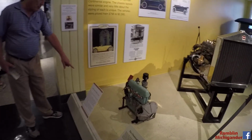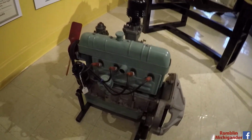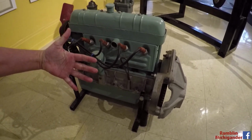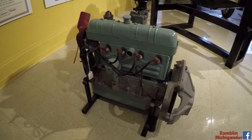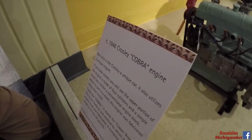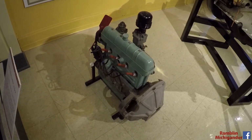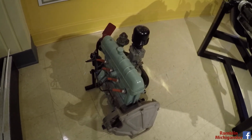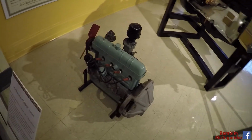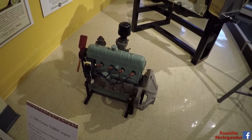But look at the size of this thing compared to this other engine we found. This is a 1946 Crosley Cobra engine. Put your hand down by it so I can get a size reference. Oh my God, that's those mini cars we saw in the other one. It's tiny. And it says the upper portion of the engine is made of 4 cylinders and a simple metal box. This engine was fabricated using sheet metal. Sheet metal. No block. No way. And that powered those little tiny cars we saw. Oh man. It's called a Cobra engine. A complete engine weighs a minute 59 pounds.